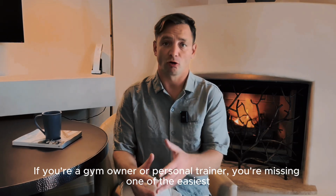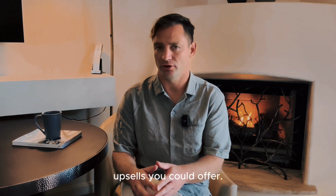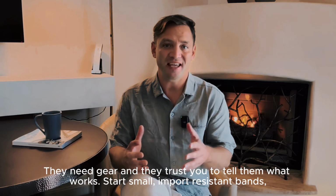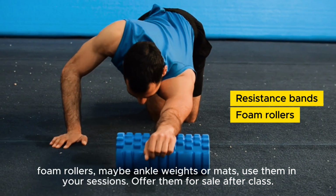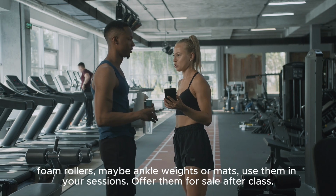If you're a gym owner or personal trainer, you're missing one of the easiest upsells you could offer. You already know your clients need more than just one training session. They need gear, and they trust you to tell them what works. Start small. Import resistance bands, foam rollers, maybe ankle weights or mats. Use them in your sessions. Offer them for sale after class.